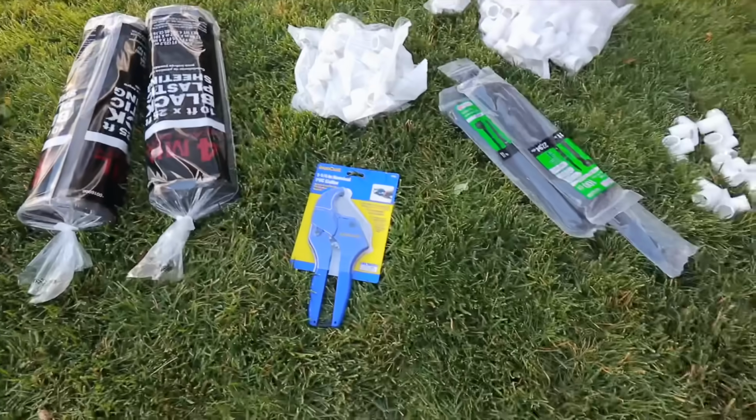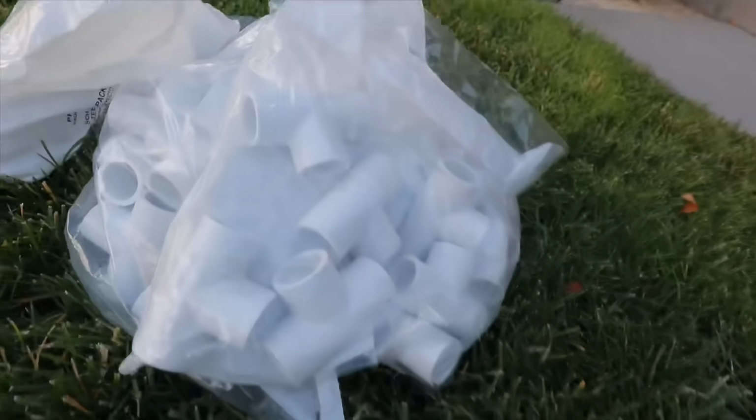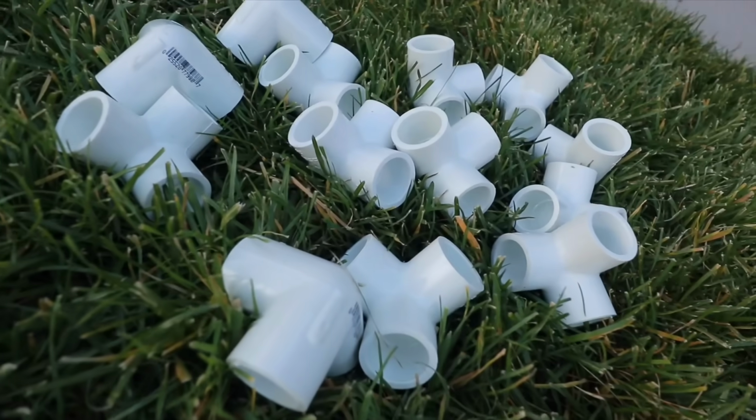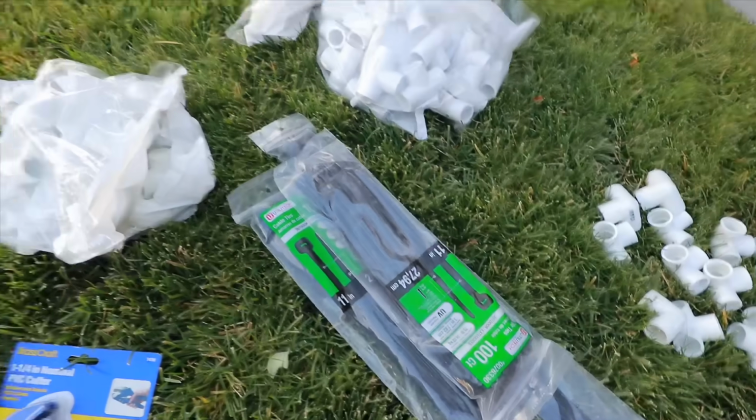I have a little PVC cutter here, which I realized I didn't have. I have some elbows, some T's, and these are 90 degrees. I don't know exactly what I'm using. I bought a bunch of everything. And then we have some zip ties to get the black plastic around these things.